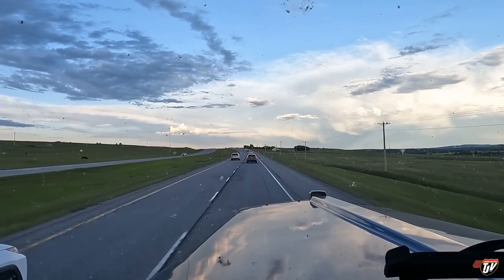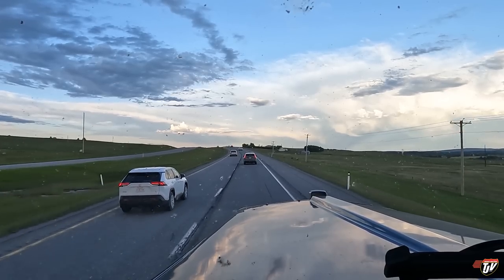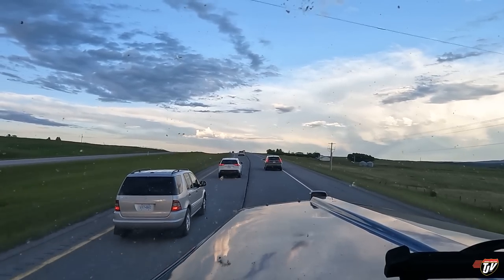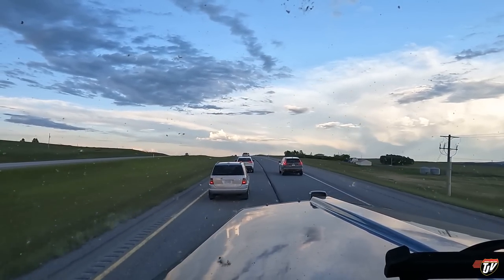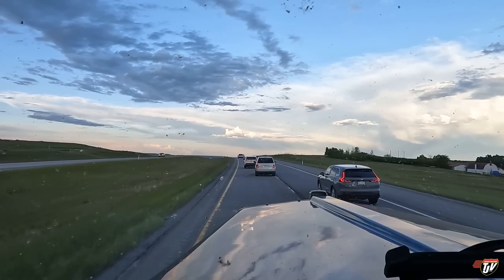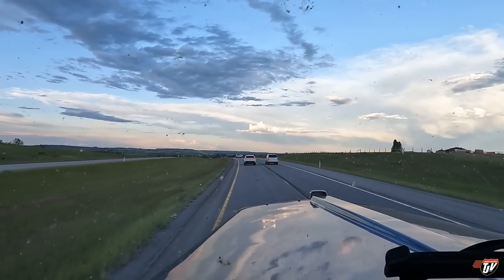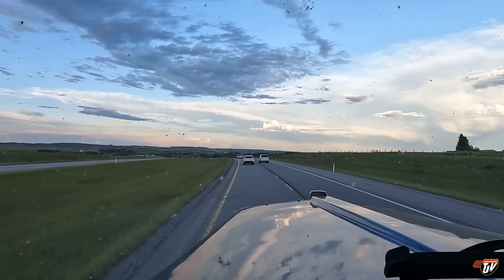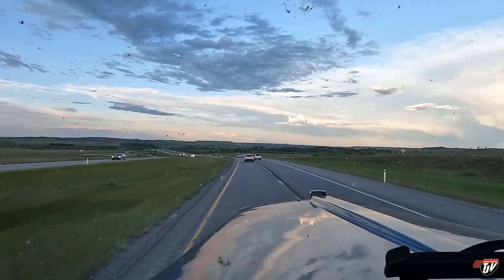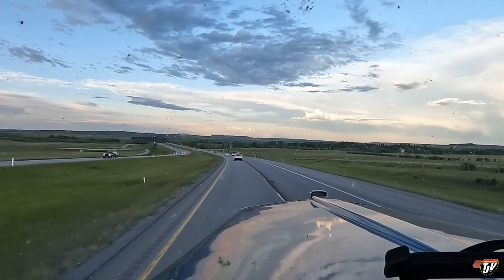Nah, I got to get over. I got to pass this guy. Again, my friend, I see you have lost your accelerator pedal. It's the one on the right. Cruise control. Cruise control is such a wonderful invention. Try it out, you'll love it.